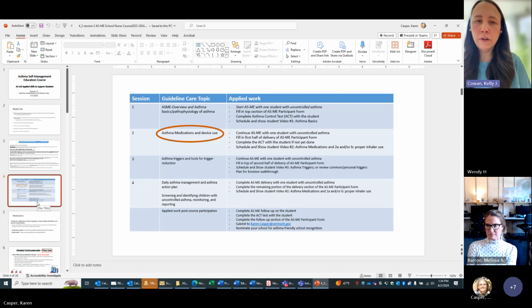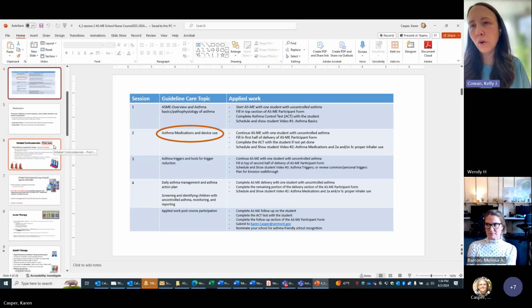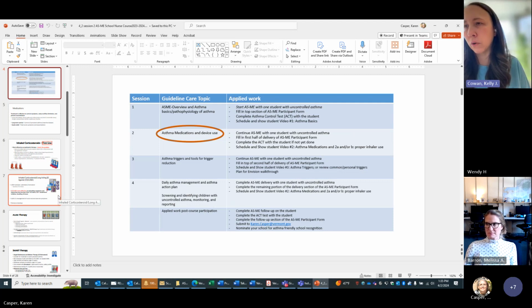Here's a brief overview of the topics that we'll go through. Last week, we talked about an overview of asthma self-management education, the asthma basics, and the pathophysiology of asthma. This week, we're going to talk about asthma medications and device use. We have some ideas for applied work to go along with the sessions, and this can happen concurrent with the sessions or after them, in terms of identifying children who need to learn more about their asthma or who have asthma that's not well controlled.